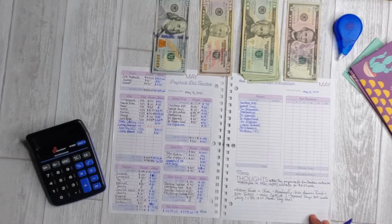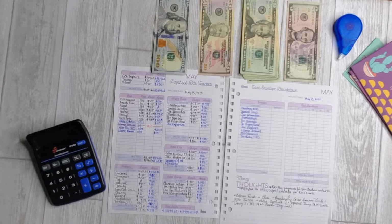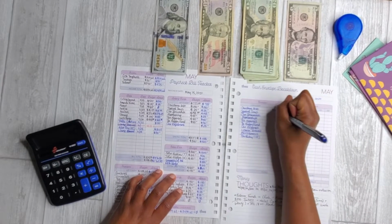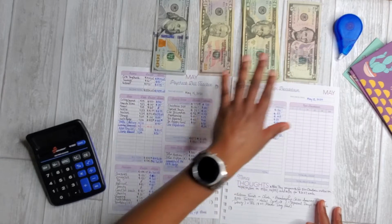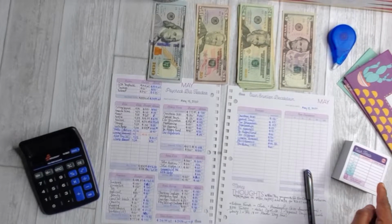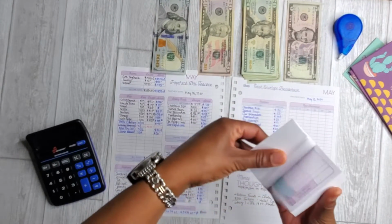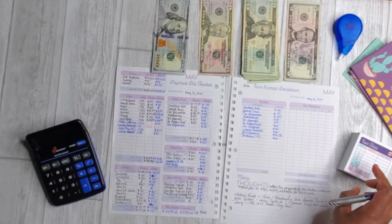Okay, so now we're going to put together the cash envelope breakdown sheet. And I've written in my categories just to save a little time. And now I need to write in the amounts for each of those categories. So now I'm going to do a cash breakdown. I'm going to try to use the denominations that I already have first, and then figure out what additional amounts that I need. I just recently purchased the Budget Mom's stack of her deposit slips. So I'm going to use one of these to record the amount of denominations that I still need from the bank.